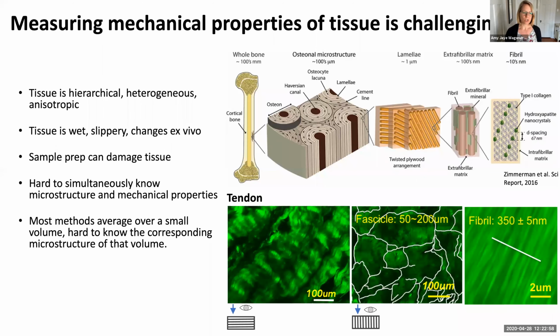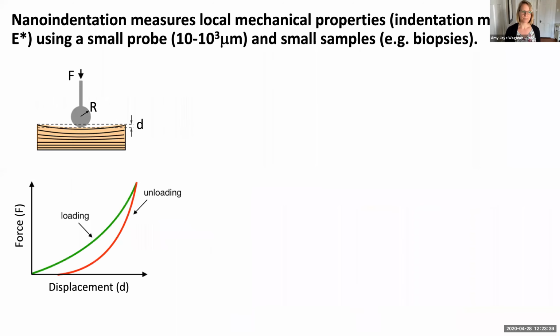So in addition to those challenges, tissue is also wet and slippery, and it changes as soon as you take it out of the body. And so that presents additional challenges. Sample preparation can damage the tissue. And also it's hard to know, when you're doing this mechanical test, what the structure is in the exact location you're testing. And then also, when you're doing tests, you're usually averaging over some volume. And that means that you're losing some information and some structural detail that could be important to understanding the properties. So these are all challenges that we face when we're testing tissue.